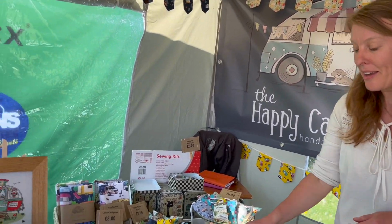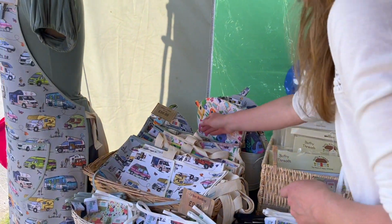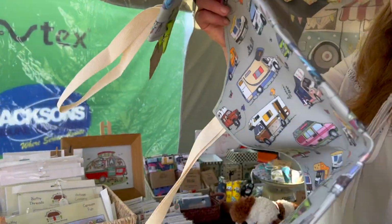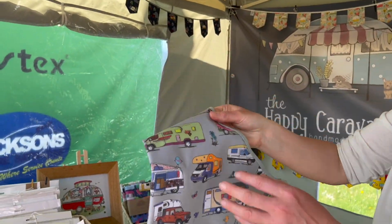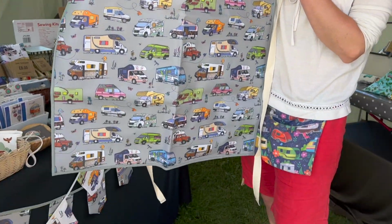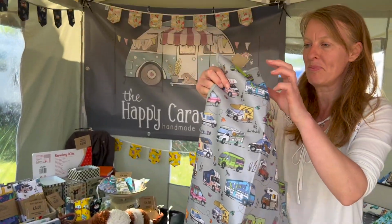Birthday presents, Father's Day coming up soon, isn't it? Or retirement. Father's Day, great. Yep, what about an apron? These are very popular for the men who like to barbecue. So this is a coated cotton PVC apron. Splash proof. Yes. Excellent. Yeah, you could sponge it down.